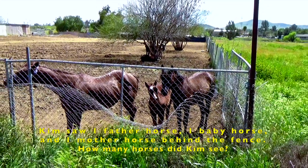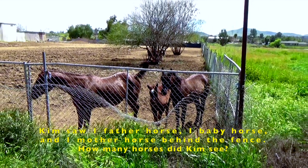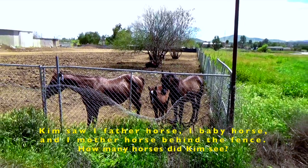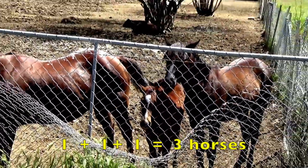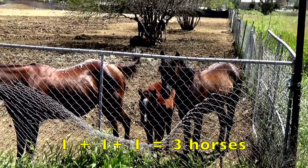Kim saw one father horse, one baby horse, and one mother horse behind the fence. How many horses did Kim see? Read the sentence with me, boys and girls. Kim saw one father horse, one baby horse, and one mother horse behind the fence. How many horses did Kim see? Find the important numbers in this story problem, and we will add those numbers together to get the answer. One plus one plus one equals three horses.